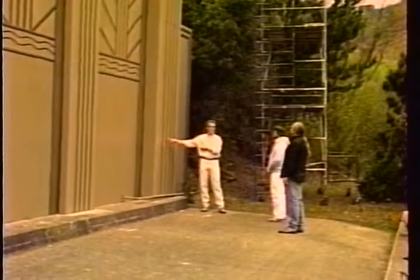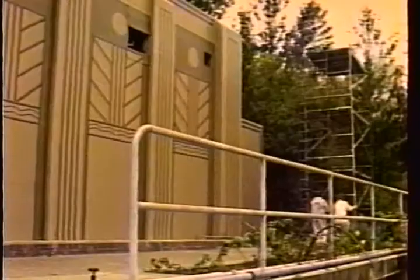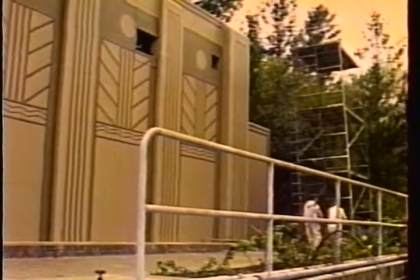Now we're on one of our last days where we're now going to age this mural so that it looks like it's always been there. There it is, kind of fresh, unaged. And we're talking about what we're going to do, how we're going to shade it, how we're going to model it.